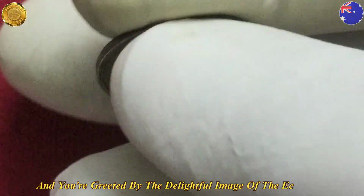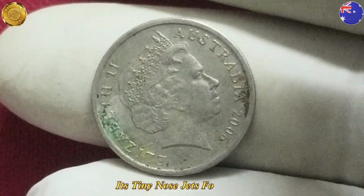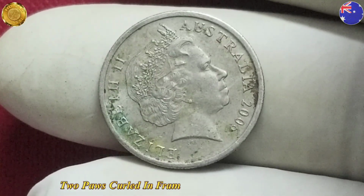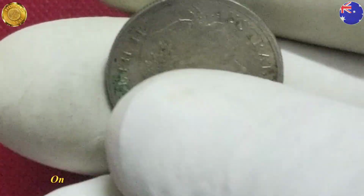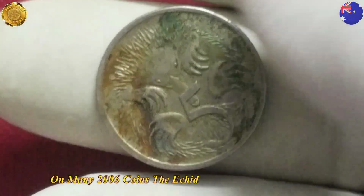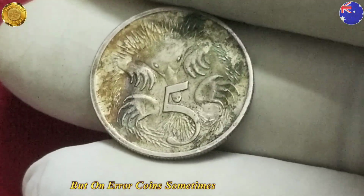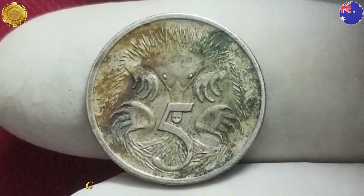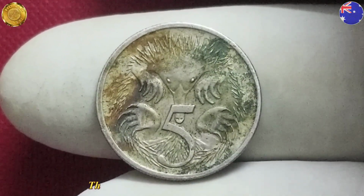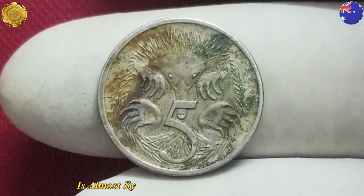Flip the coin, and you're greeted by the delightful image of the echidna, coiled defensively in its spiky glory. Its tiny nose juts forward, two paws curled in, framed by an array of quills. It's a masterclass in artistic detail. On many 2006 coins, the echidna remains sharp and symmetrical. But on error coins, sometimes the paws blur, the nose elongates slightly, or the quills appear fainter, clues that make collector hearts race.